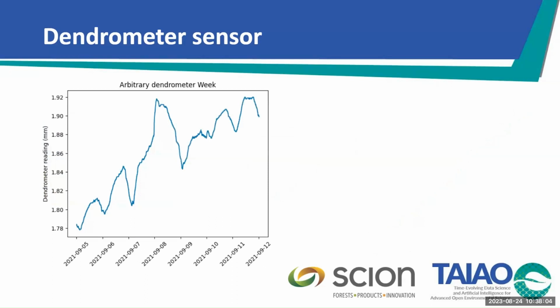And this is the same dendrometer during a week. So you can see this is a very cyclic behavior given the night and day shift cycle.